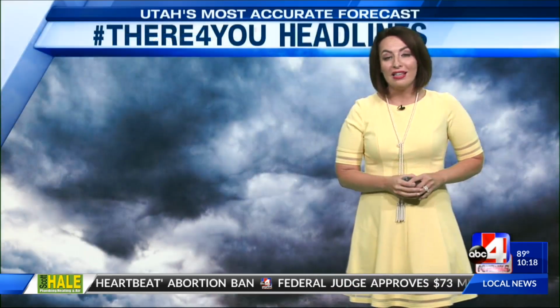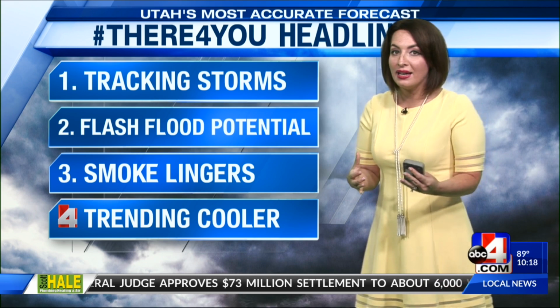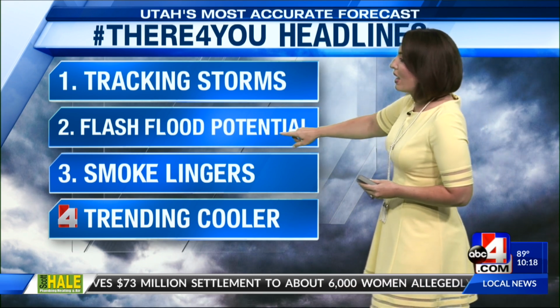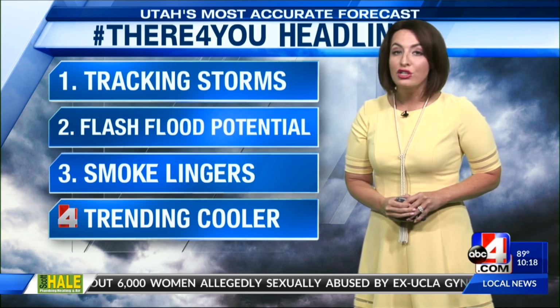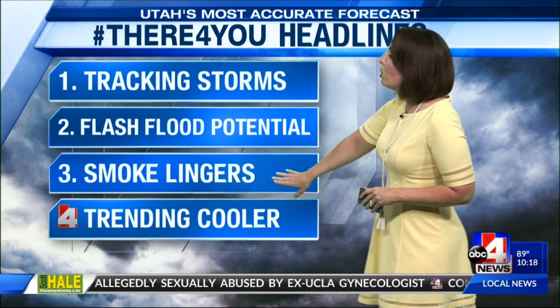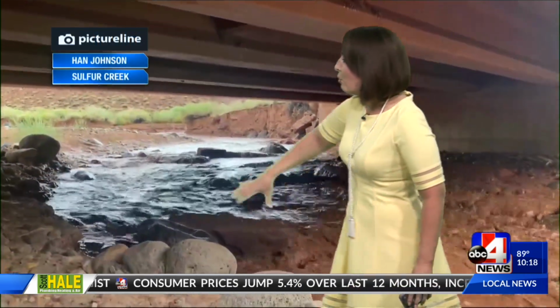So we know that that strong line of storms pushed into the southwest desert, still impacting a big portion of our state. So we're going to track those, talk about your flash flood potential. We saw flash flooding today. We do have it on the docket for tomorrow. Smoke is lingering for a big portion of the state, but we are trending a tiny bit cooler as we head into tomorrow. After today, that will feel like relief.